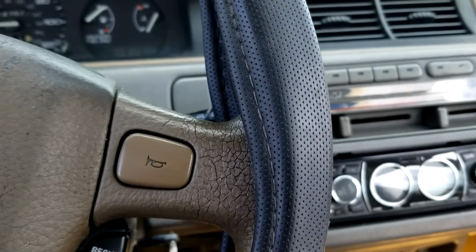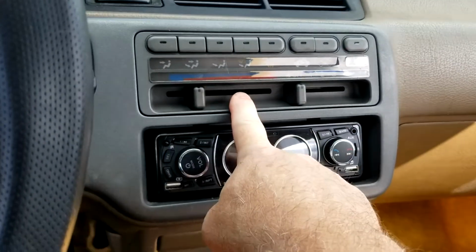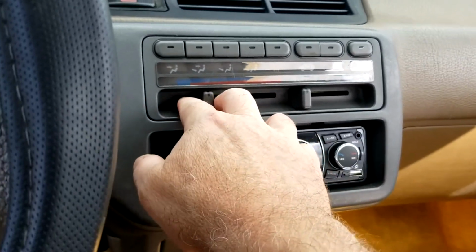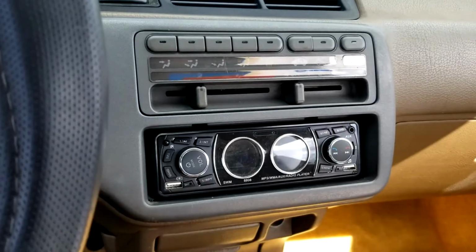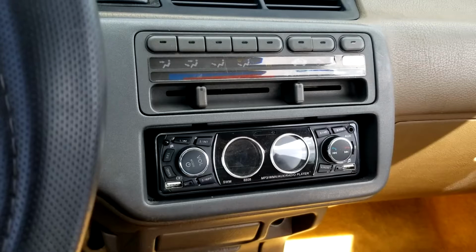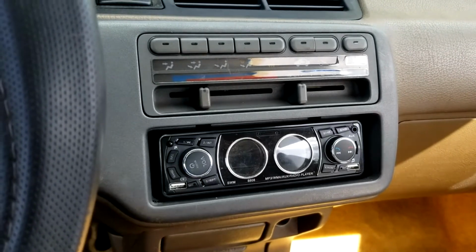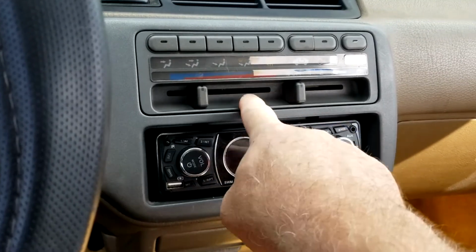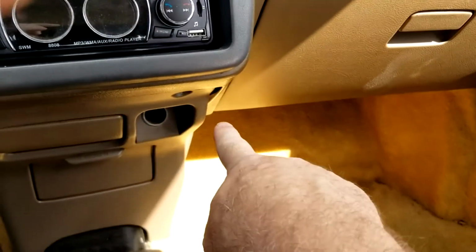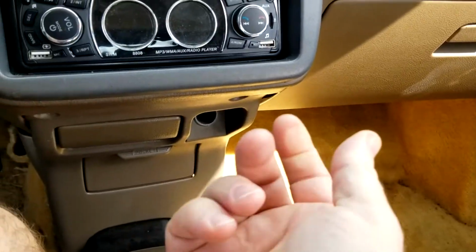Now some problems that need to be addressed. This is the HVAC head unit here, and this slider here controls the blend door for hot and cold, of course. And this one is mechanical. It does not have an actuator motor that actually opens and closes the blend door. It has a wire that runs from a slider system in here that goes down just under the dashboard right there, and it manually opens and closes the blend door.